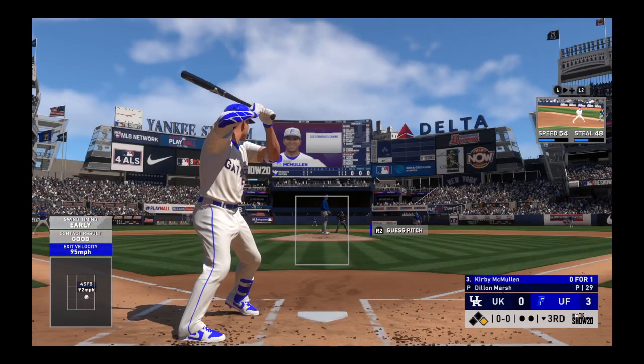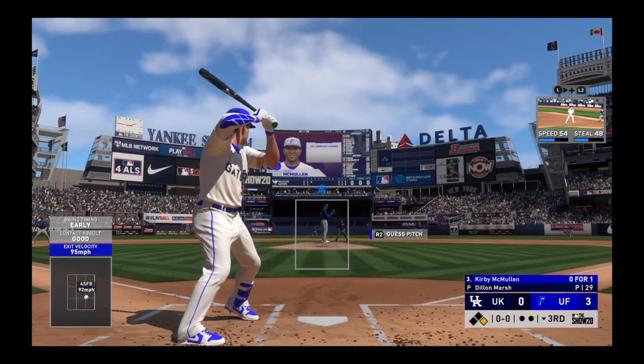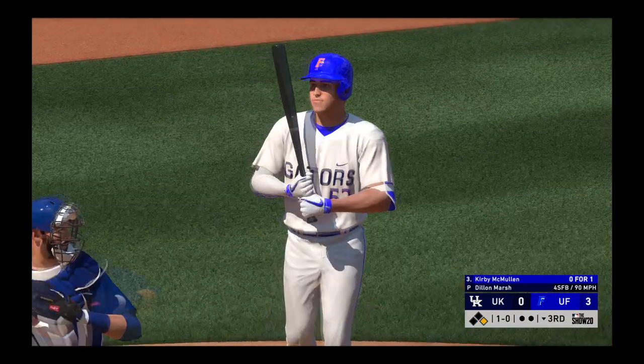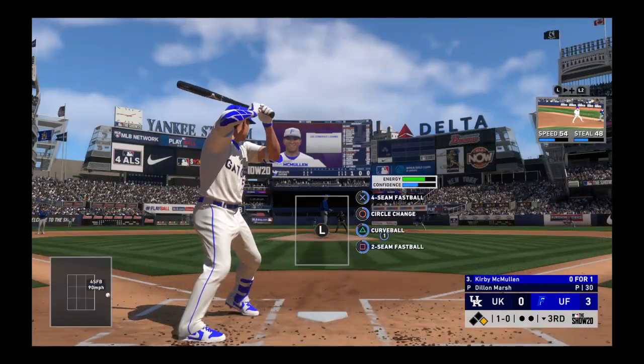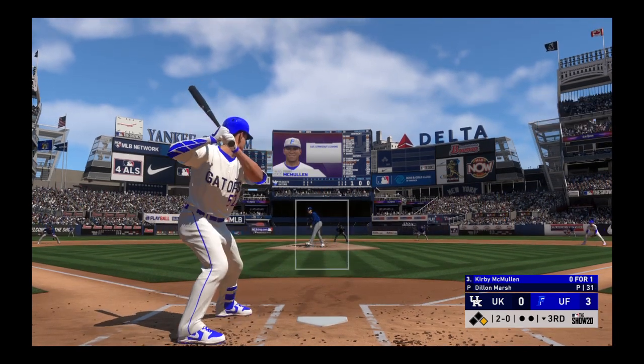Talk about now having a lot of traffic. He's given up several hits already, so he's been in the stretch most of the game. Yeah, no doubt about that, Dan. That is the name of the game for this offense. They're trying to get this guy in the stretch. Hopefully he misses over the heart of the plate like he's been doing so far up until this point.